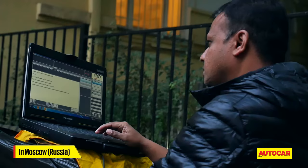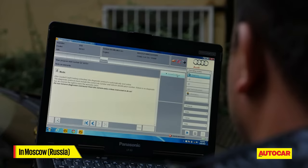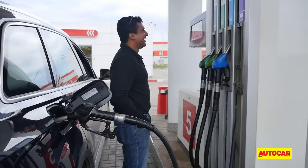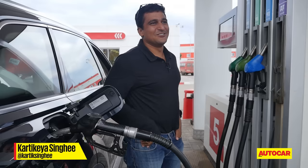Next morning, before setting off, the Q7s were run through a battery of tests to see if there were any hiccups. Fuel quality was a concern. There's no English to speak of. I mean, every sign is in Russian. So you need help to handle these things.